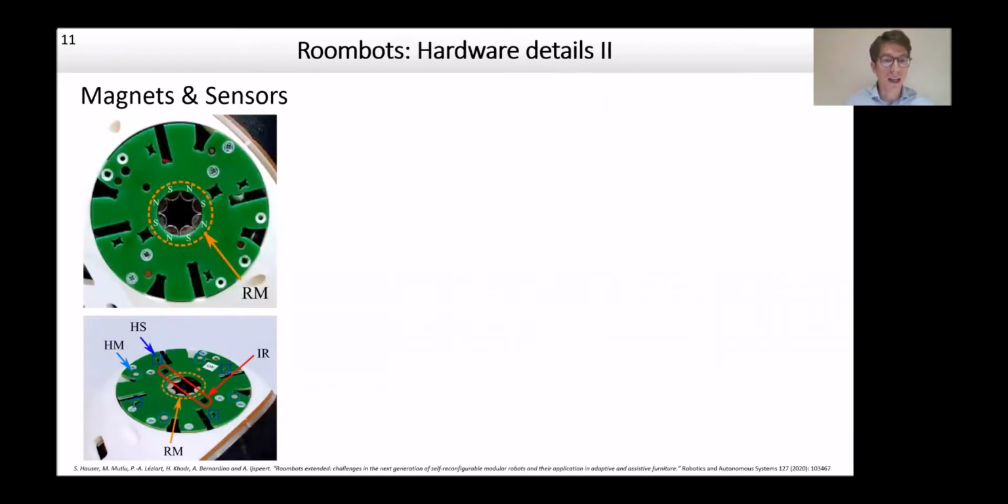Now for the ACMs, the active connection mechanisms, here we included new sensors. On the one hand, there are magnets that form a little bit of attraction when 2 plates come close together. On the other hand, we implemented Hall effect sensors and infrared sensors, which give a little bit of information on whether a connection is going to be viable when the 2 plates come together.